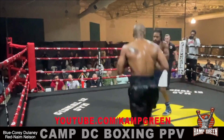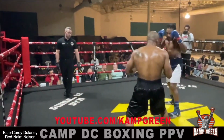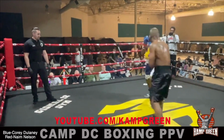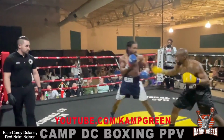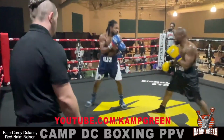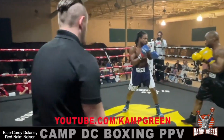Chaotic, kind of acrobatic dance there, not much came from it. That's that tight defense that I'm talking about from Nelson. He's not loose. You see some boxers that are loose, kind of keep their guard down a little bit, but not Nelson.